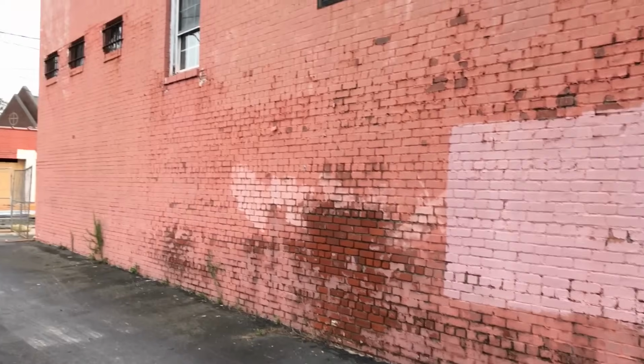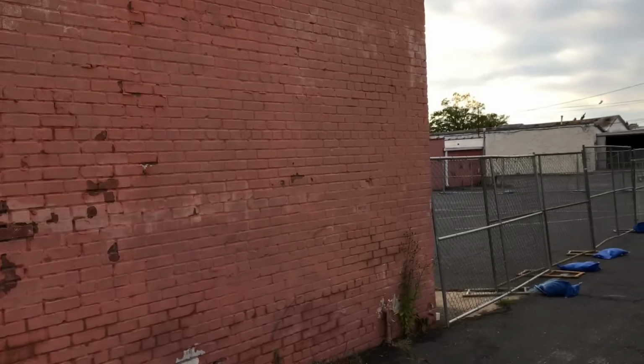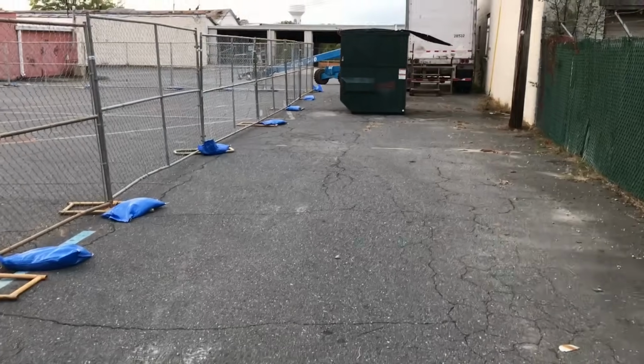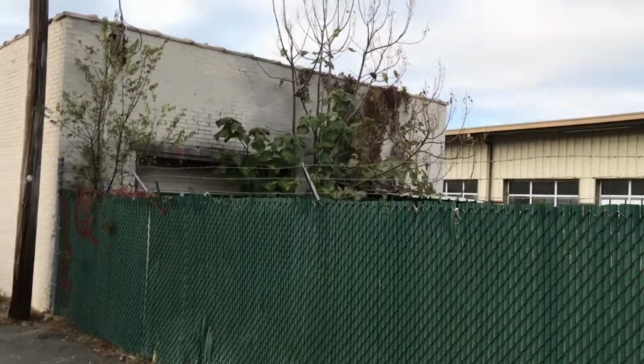And then here you've got the back of this huge building that at one time was an A&P grocery store, but before that, many years ago, it was a dry cleaning place. I'll show you that from the front again whenever we go back there. Right now it's a thrift store doing pretty good business.